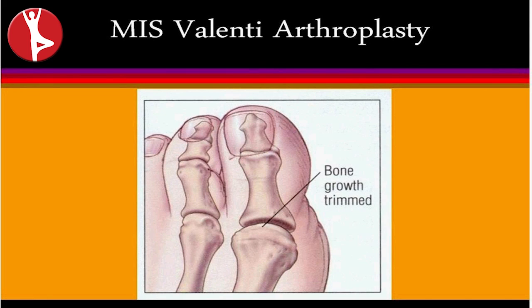We have a wonderful minimally invasive one-stitch procedure that was developed in Italy called the Valenti Arthroplasty procedure. And through this very small incision, we can remodel all of the excessive bone growth around the end of the first metatarsal and the base of the first toe in order to give the person good movement back in their big toe joint and in order to remove the bumps that are rubbing on their shoes.